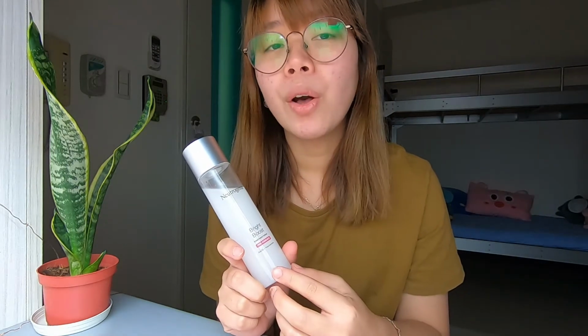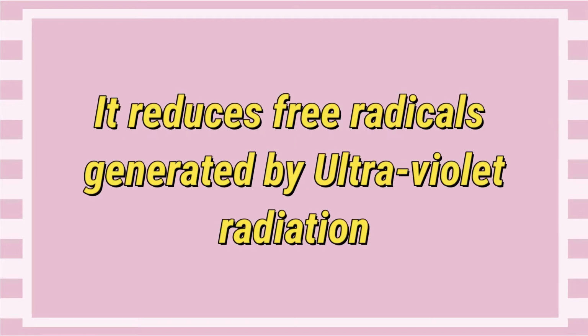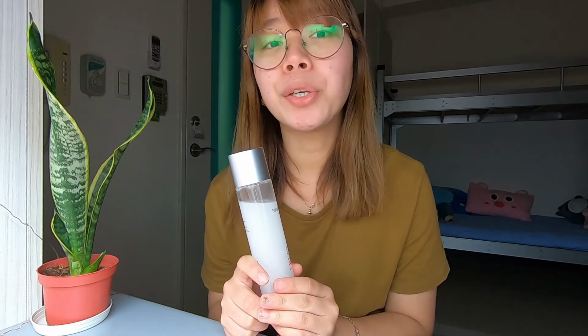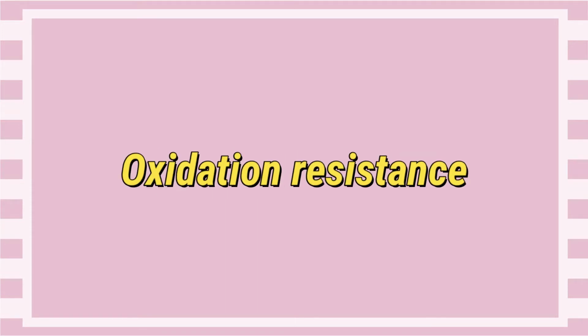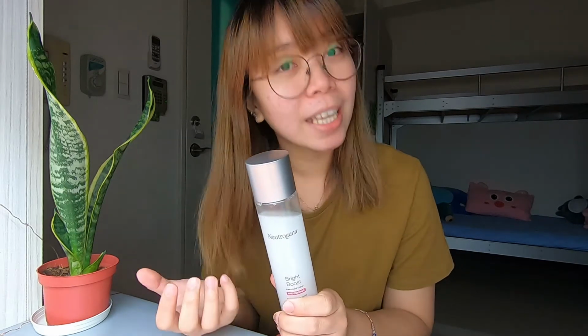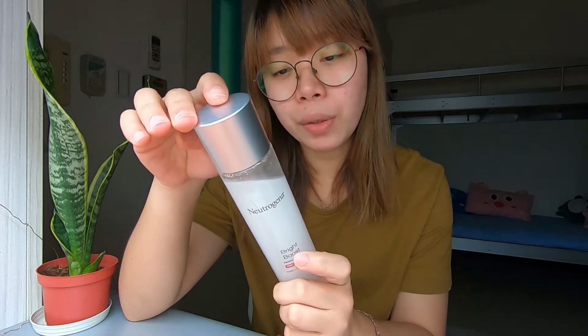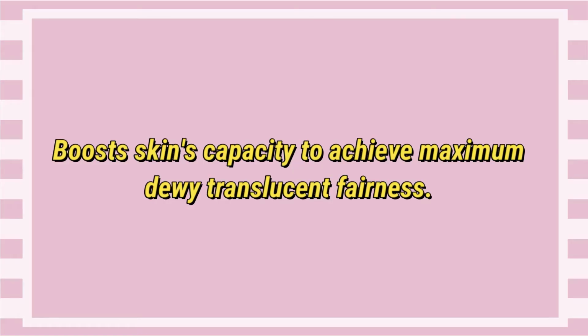The AA2G also protects against UV damage. It reduces free radicals generated by ultraviolet radiation. The AA2G plus niacinamide has good heat stability, high heat resistance, and oxidation resistance. Another good thing about this ingredient is that it can be soluble in water and oily solvent. When you say soluble, that means easy to dissolve. Madali po siyang tanggalin.